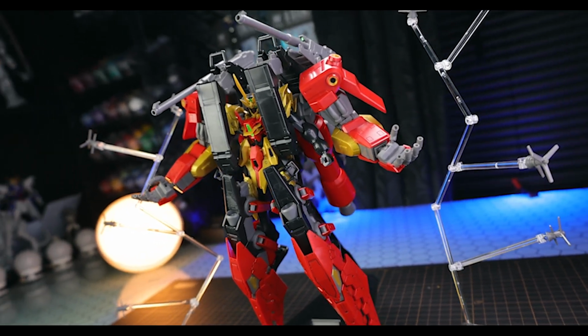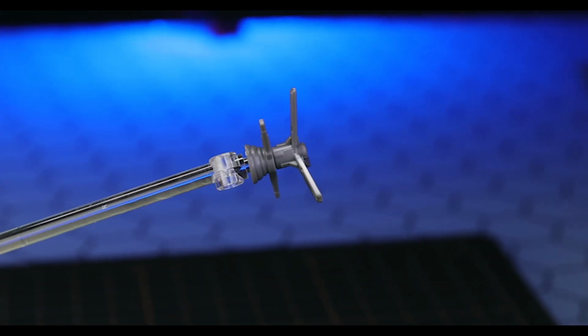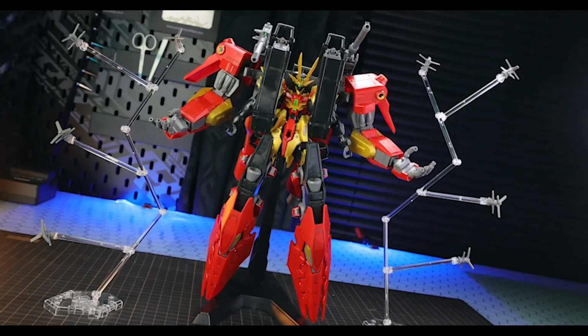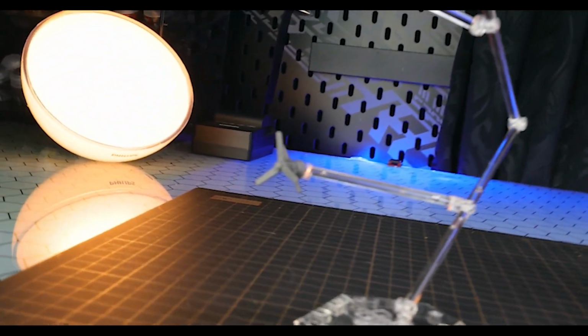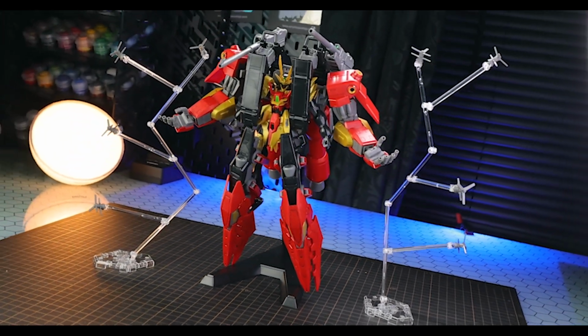So overall, there is a whole lot you can do with what is included inside of this box. Let's have the Typheus Gundam on its own, the Kutan on its own, combine them together, use the Saikamu arms, the Saikamu legs, or use these bits. There is a whole lot of choice.